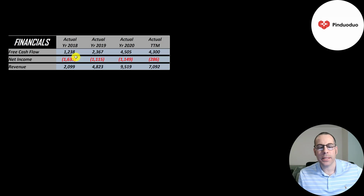Net income is the profit or loss on the income statement. It's revenue minus expenses, and that's negative every year. Revenue is the sales for the company. And look how much that grew from 2 billion up to close to 10 billion in 2020. 2020 was a great year because of COVID. Everybody was stuck inside in China and needed food delivered to them. The revenue has come down in the trailing 12 months, but I do expect it to grow a lot in the future.